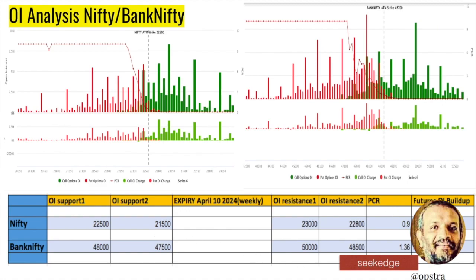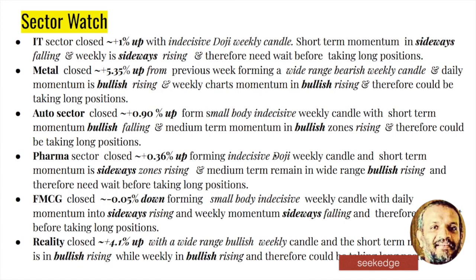PCR and futures we have already seen. So overall, there is bullishness that can be seen in the futures and options, open interest, and the PCR, and the levels also indicate good support levels and a good range. So that's what we can make out. Okay, let's go ahead. That's about open interest, volatility, and all that stuff.